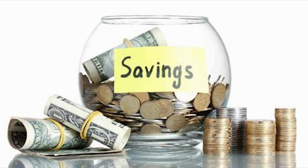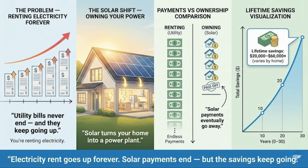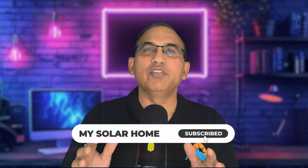Let's talk savings because this is where things get really interesting. How much can you really save with solar? That depends on your electric rates and your system size, but most homeowners see tens of thousands of dollars in lifetime savings. Here's a simple way to think about it: your utility bill is like paying rent forever. Solar is like owning your own power plant. Electric rates go up over time, solar payments eventually go away. That's the big difference.